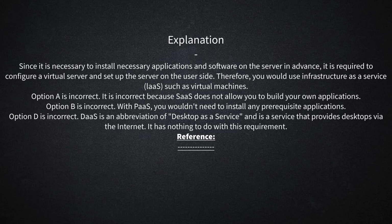Option A is incorrect because SaaS does not allow you to build your own applications. Option B is incorrect. With PaaS, you wouldn't need to install any prerequisite applications. Option D is incorrect. It is an abbreviation of Desktop as a Service and is a service that provides desktops via the Internet. It has nothing to do with this requirement.